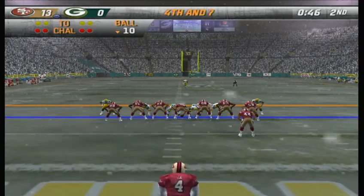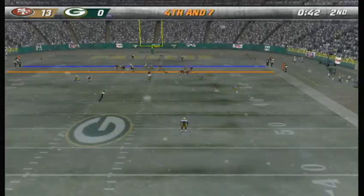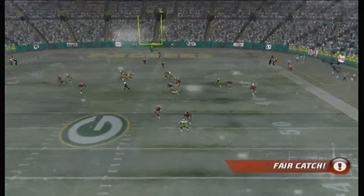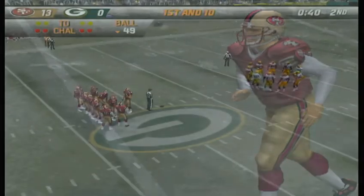Lee comes into the game for the punt. Woodson sets up, waiting for the punt. And he chooses not to return this one. If they want to make this a game, they have to buckle down, avoid mistakes, and work hard to dig themselves out of this hole.